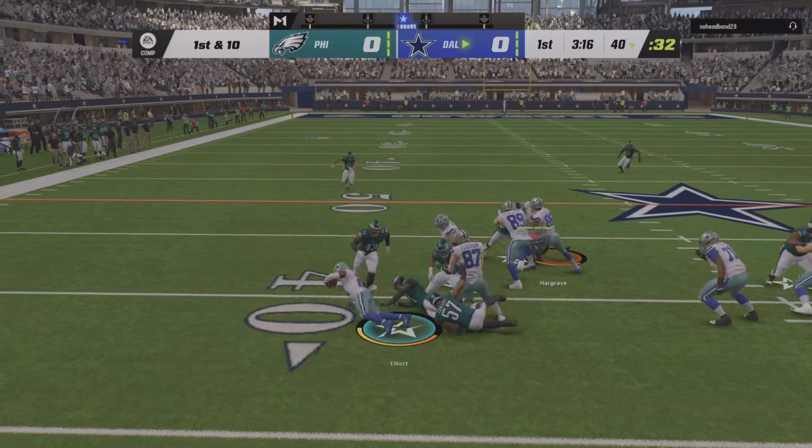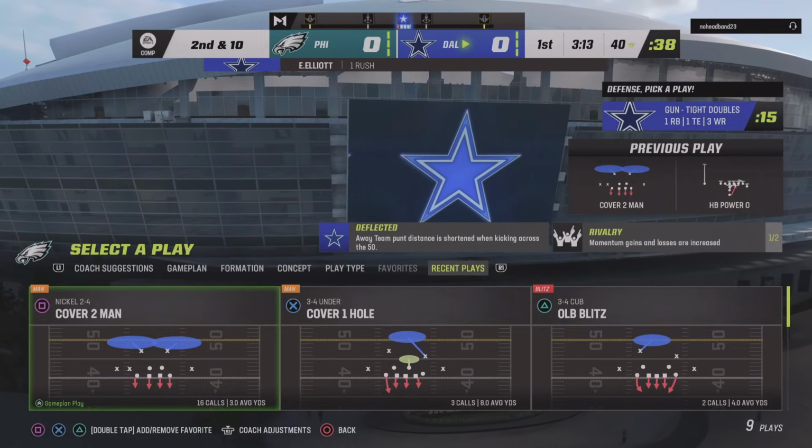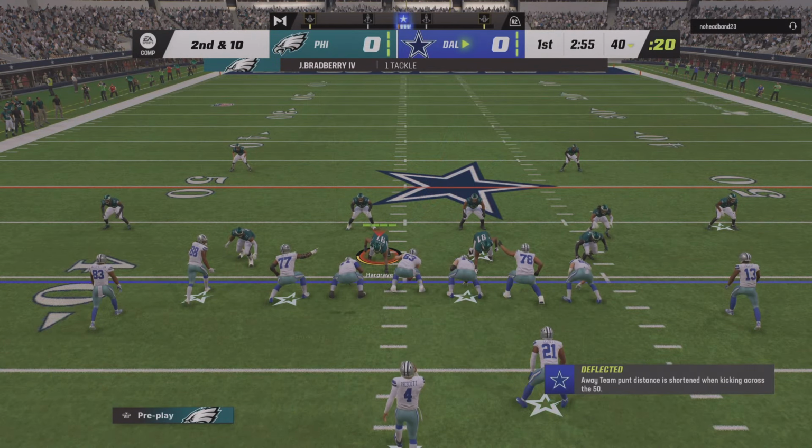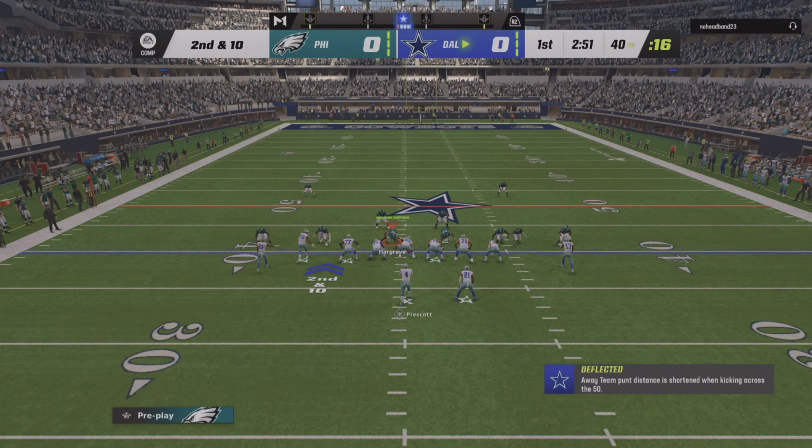They'll start the drive with Elliott. And they're going to stop him right at the line of scrimmage. Just no cutback lane to be found whatsoever. 2nd and 10. So after the run for no gain, here's 2nd and 10.